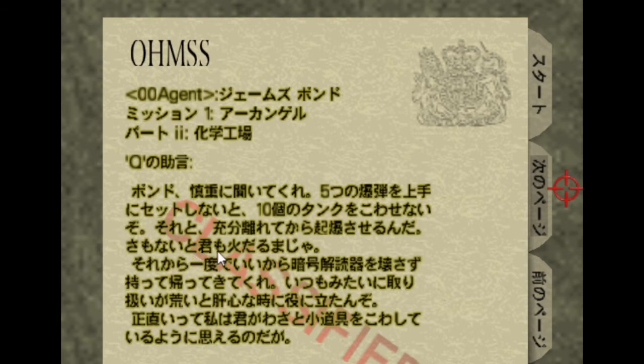Samonai to kimi mo hidaruma ja. So samonai to, I think just means if you don't do that, or if you don't. Kimi mo, you as well. Hidaruma ja. You will become like just a burning effigy, I suppose, a burning figure. So it means obviously you'll blow yourself up. Yeah, you'll blow yourself up basically.